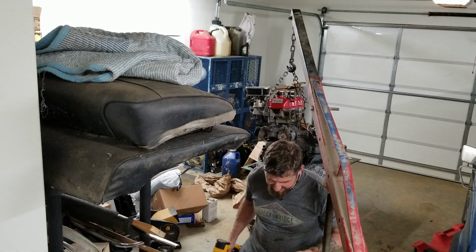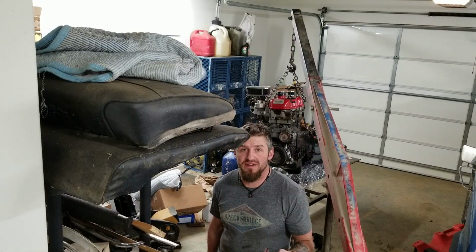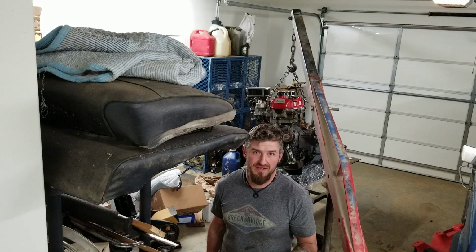You can see me. I got a great camera angle going on here. Right now we are pulling everything off the motor we need. Clutch, flywheel, motor mounts. I took the distributor off just in case I needed it.